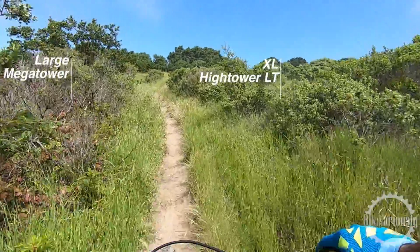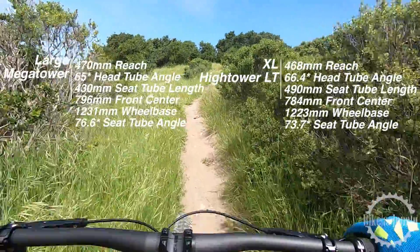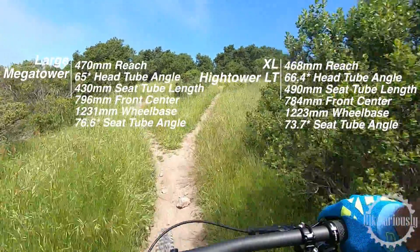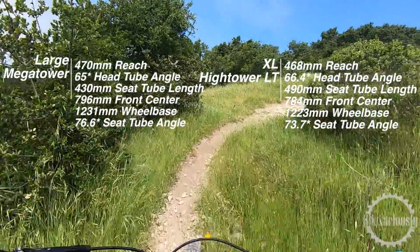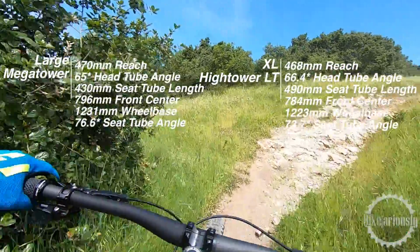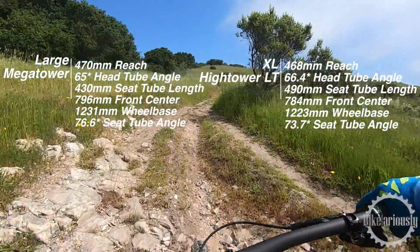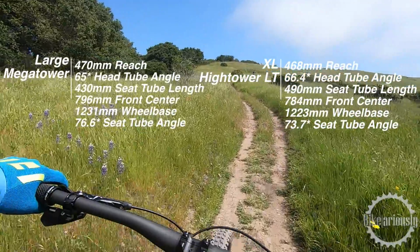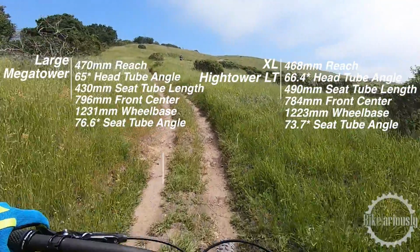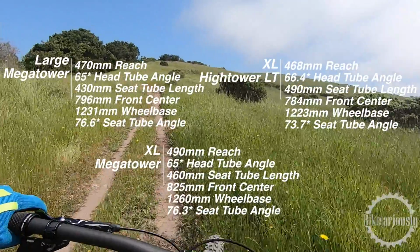and I don't know, it feels really good. I'm in a more upright position than on my Hightower LT. Especially, I can notice that in my pedal strokes, more up and down and not in front of you. But I am really tempted about that large, extra large, because I'll have to see how this does on the descents.